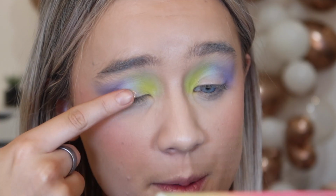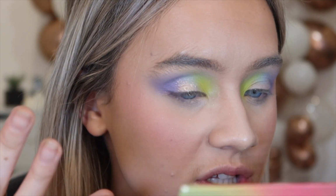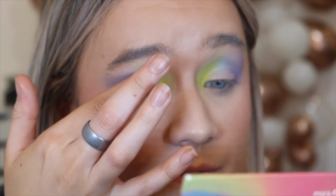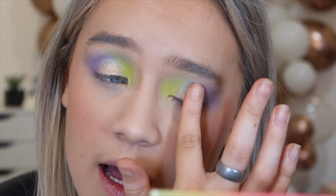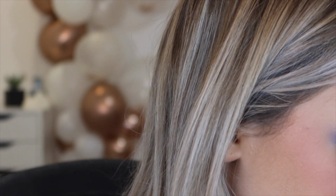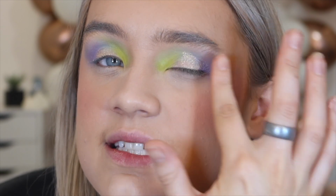So I'm not even going to put a base on. I'm just going to tap this on and see how well it performs. Oh, there's a lot of fallout. There's a lot of fallout with this, but it's a very, very crumbly glitter. But for the actual glitter itself, I love it. I do think it would probably perform better with a base or with some sort of tacky eyeshadow primer. But I just kind of wanted to just try it on its own and see what it was like.